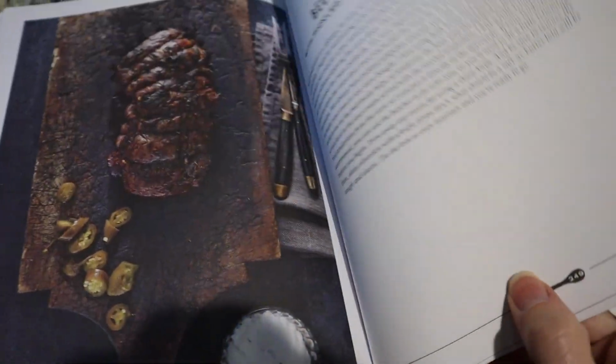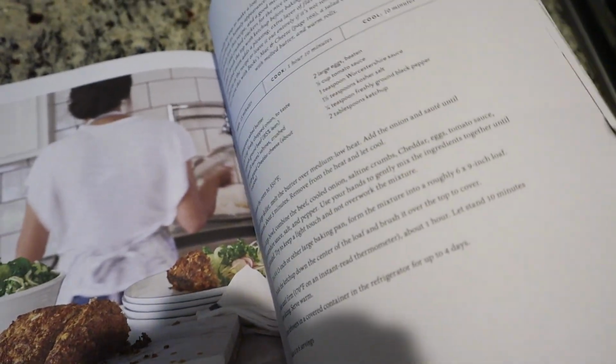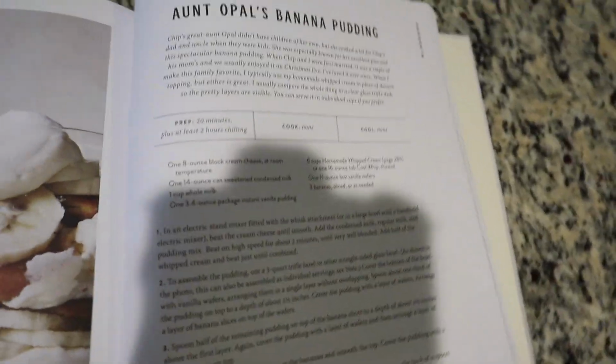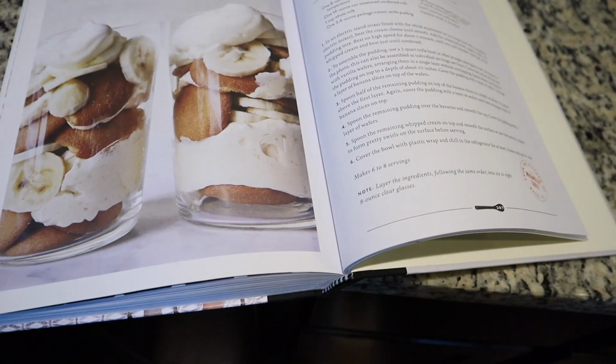The other recipes that I've tried, I've tried the pot pie. I also tried the mashed potatoes, and I did this recently. I tried the Aunt Opal's banana pudding, and oh my goodness, so delicious.